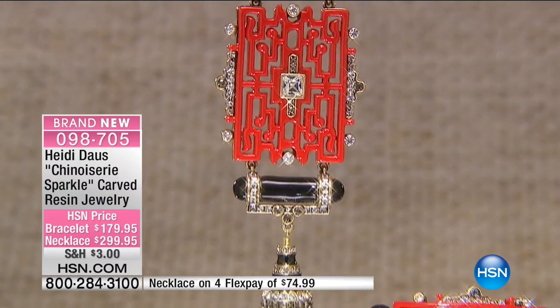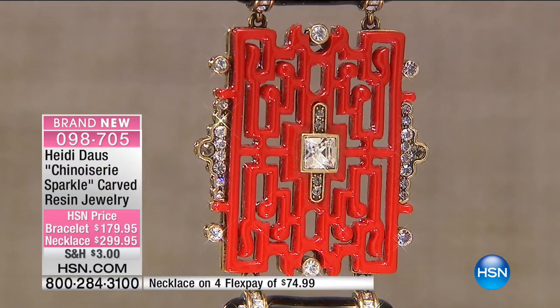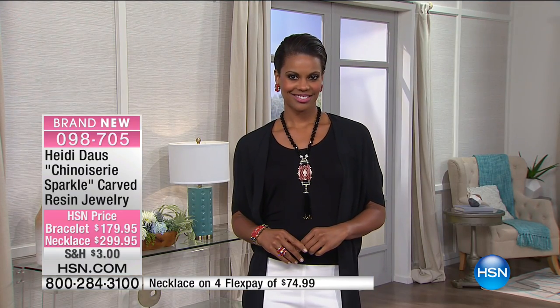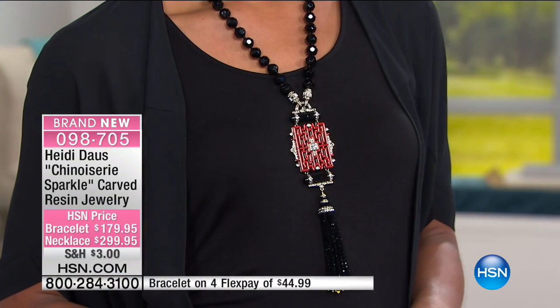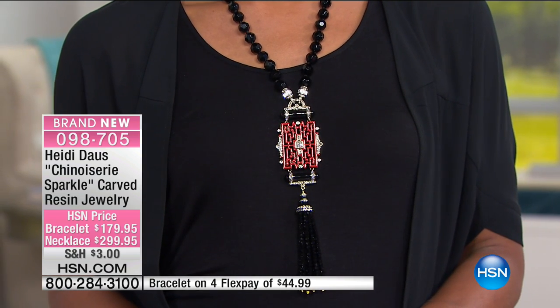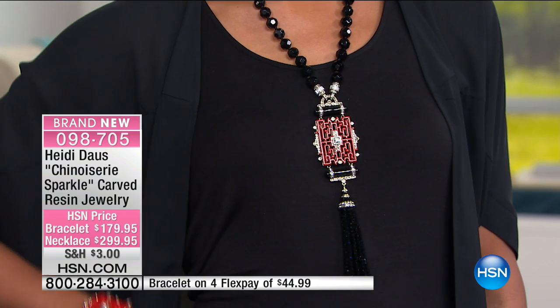$299.95. We have it available with 4 or 5 monthly flex payments. Then we also are featuring the bracelet, which is in the small-medium or the medium-large. That's $179.95, and that's also available with 4 or 5 flex pays. Then we're going to have the earrings, and we have a matching ring to complete the whole ensemble, if you can do it. Oh my gosh, how do you go wrong here? Yeah, you just plain don't.